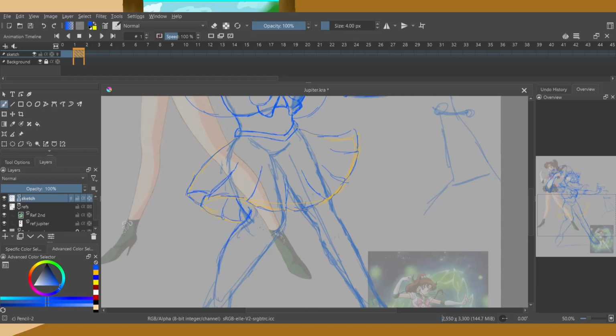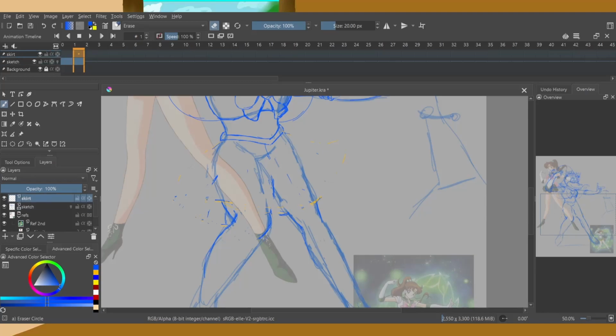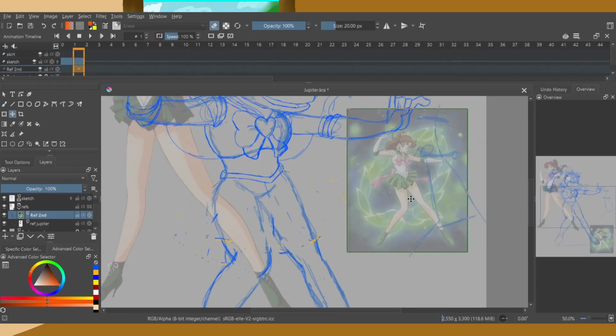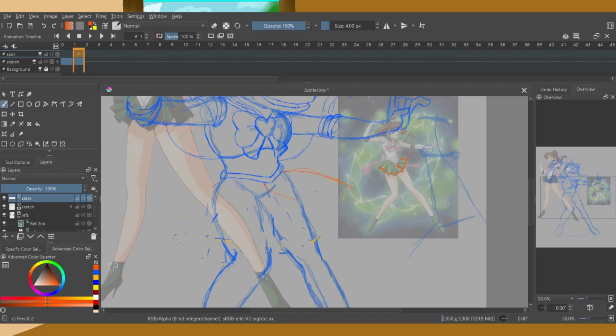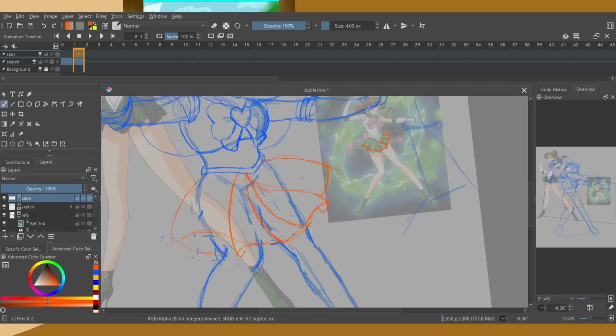And this is me trying to figure out a skirt. Skirts are difficult, guys. Super, super difficult. I don't know why I tried to do it on the sketch layer. So recently I am just like, you know what, we are just gonna make a whole other layer and put the skirt on that layer. And as you can see, I traced over where her skirt's main movements were on my reference image, before sketching it out and then redoing it.